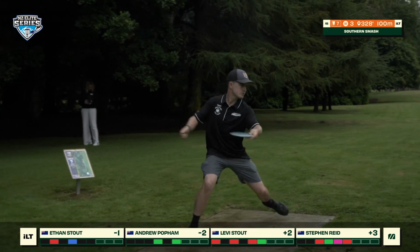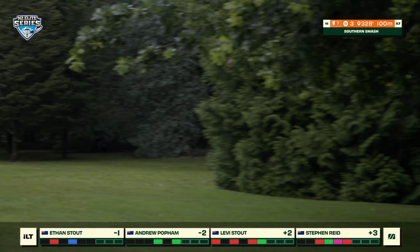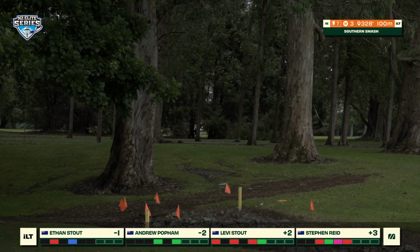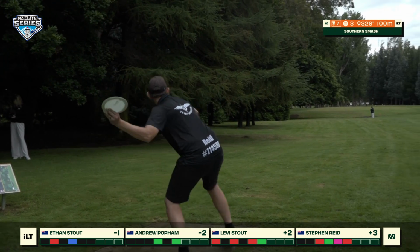Yeah. And again, tricky for Ethan as a lefty. He wouldn't go with the forehand? No, his forehand probably wouldn't quite reach. His forehand probably has 70 metres of distance.